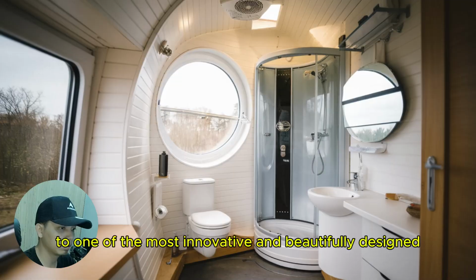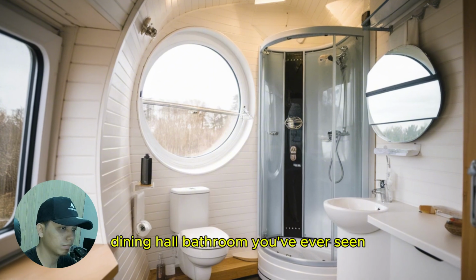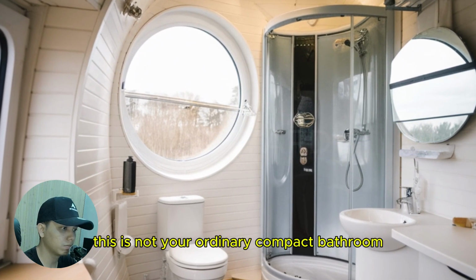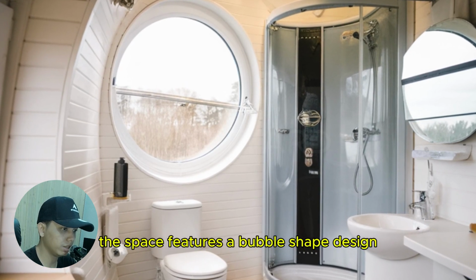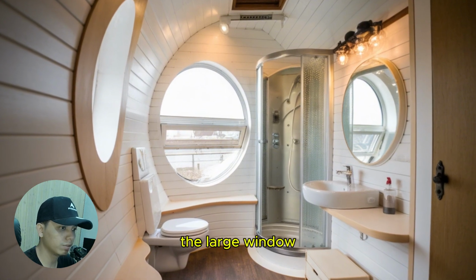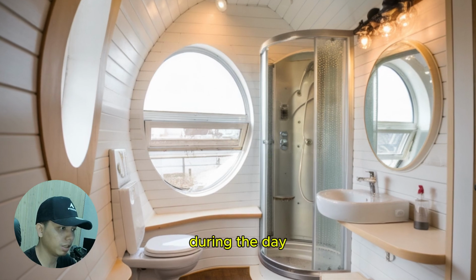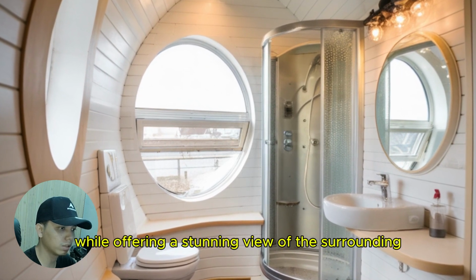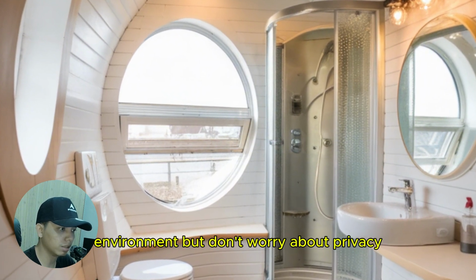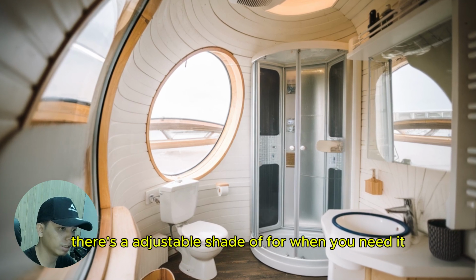Welcome to one of the most innovative and beautifully designed tiny house bathrooms you've ever seen. This is not your ordinary compact bathroom. This space features a bubble-shaped design, creating a truly futuristic and airy atmosphere. The large window allows for an incredible amount of natural light during the day while offering a stunning view of the surrounding environment. But don't worry about privacy. There's an adjustable shade for when you need it.